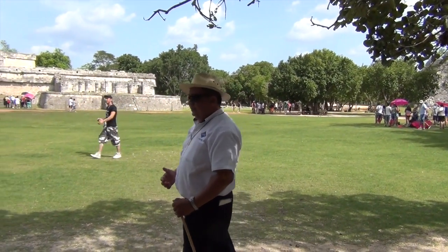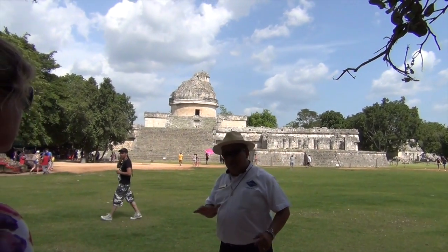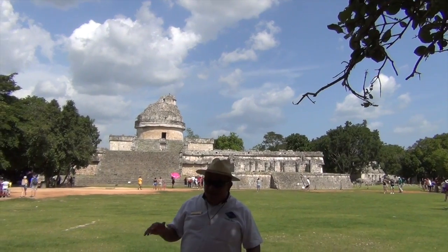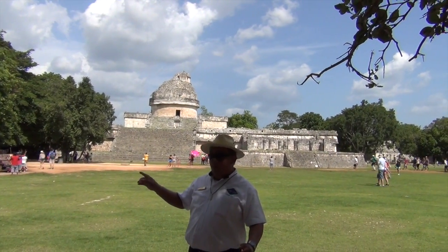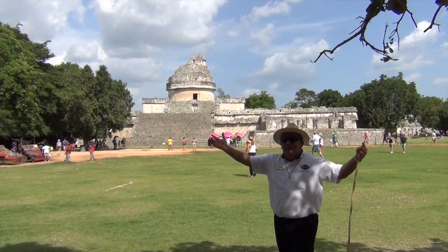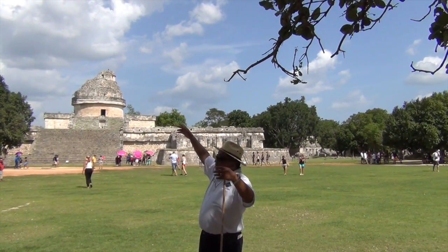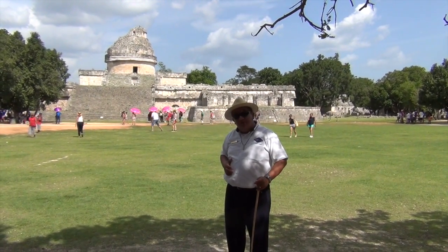Sometimes visitors ask me, how come the Mayas disappeared? Well, let me tell you this. The Mayas, the ancient inhabitants, abandoned Chichen Itza, which is different, right? They abandoned Chichen Itza. They all dispersed, they all spread out. And then they began a new life. They began to live in small communities. And they forgot about the ancient buildings.